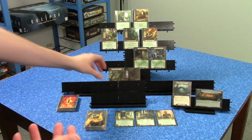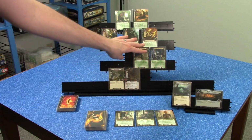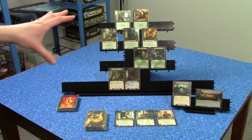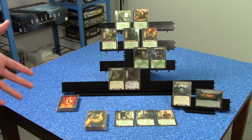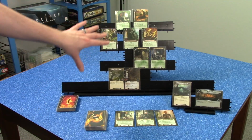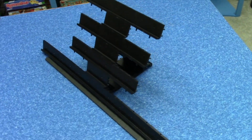But for solo play, I built this monstrosity that serves as my staging area and my hand all in one. And what I love about this is that it's more ergonomic. I'm not looking down and bending my neck and my back over the table. This allows me just to look a little easier and be a little easier on my back and shoulders as I play a solo game.